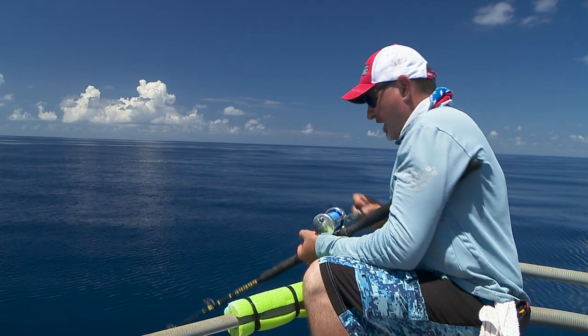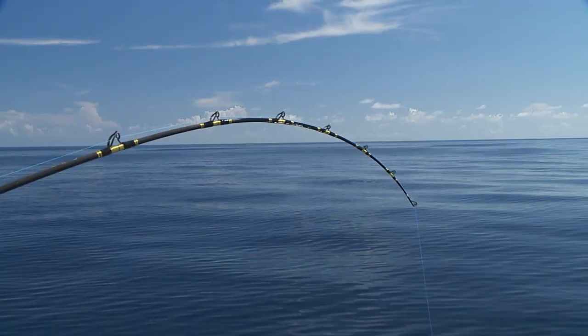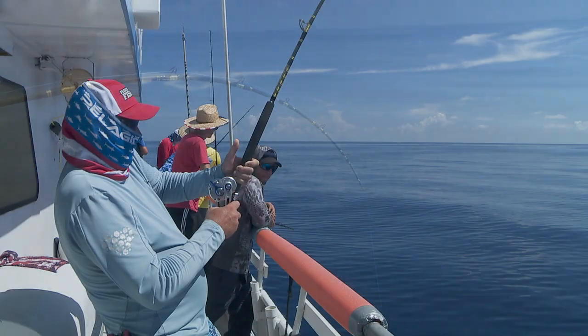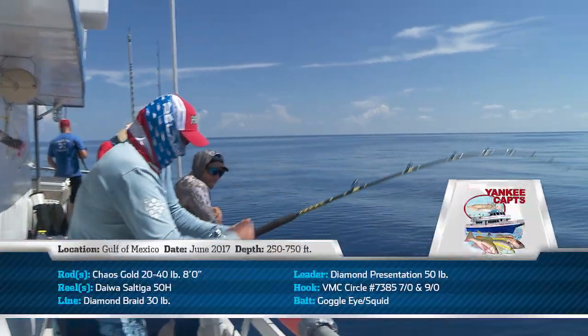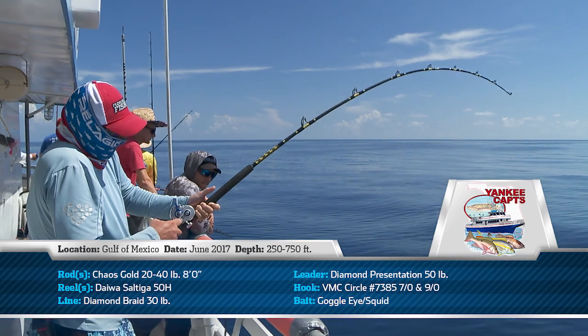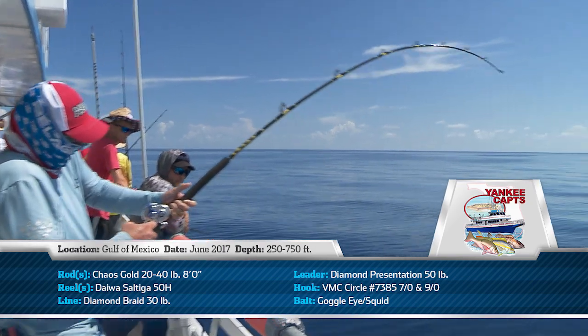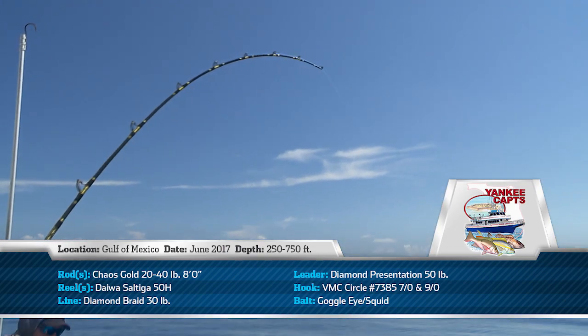This is an 8-foot Chaos Scold, rated for 30 to 80 pound line. That's 30 pound mono up to 80 pound braid. The 8-foot length is really important. Enables you to keep that rod tip out away from the boat, prevent the line from going under the boat. You can also cast baits a little bit further. Gives you a little bit more leverage as well.